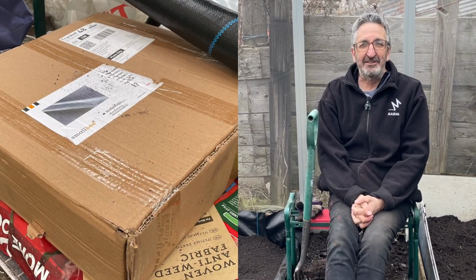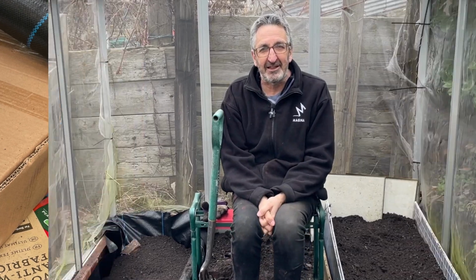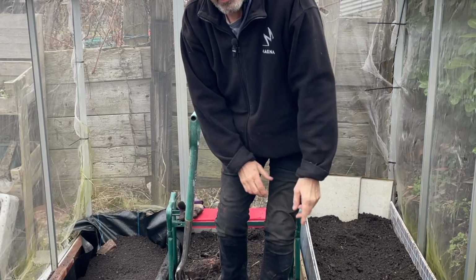The exciting news is my polytunnel cover, the heavy duty plastic, has turned up. A poor postman today, it weighed an absolute ton. In fact, shall I show you? Here we go. Here's a picture of the box. Isn't that exciting? Yes, a picture of a box. Doesn't get much more exciting than that. We've had lots of things out of it. In fact, give me a second. I'll just get up and I'll come back.